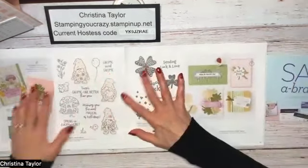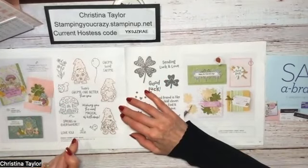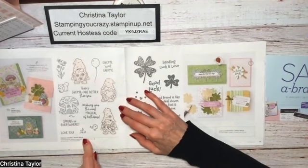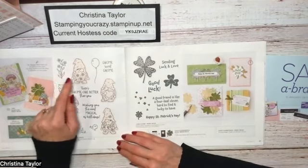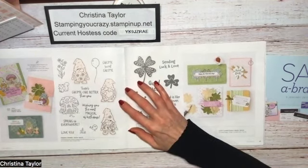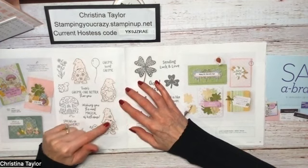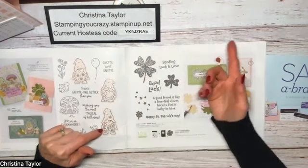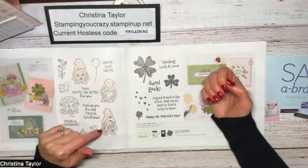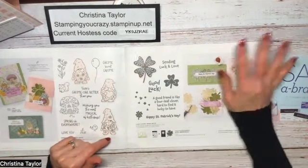For those of you who loved our little gnomes in the holiday catalog, we've got a Friendly Gnome stamp set. It's $24. It's photopolymer, and it is very complimentary of that holiday gnome stamp set. These little guys can be cut out with the dies. So if you got the dies in the July through December mini catalog, you'll be able to cut these little guys out. The dies, as far as I know, are still available.